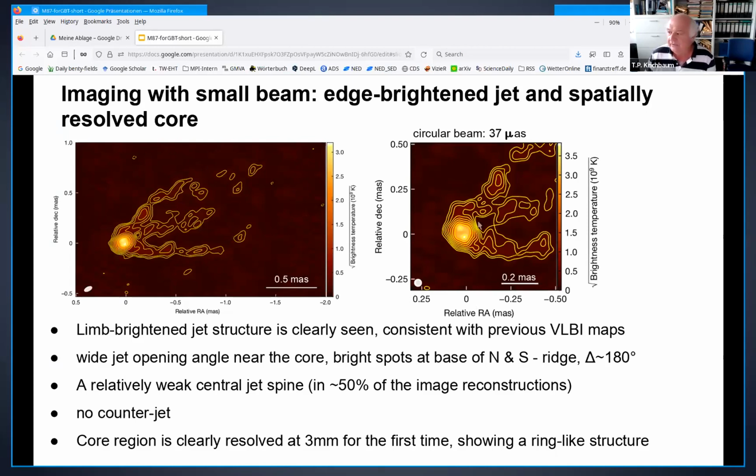On the right side, you see the same map, zoomed in, but now convolved with a 37 microarcsecond beam, and you can clearly see here this structure at the center. There is no counterjet visible in this map, and the central spine, which is seen here, is still not 100% robust. So we do believe that there is emission in this region, but only 50% of our image reconstructions showed it, and it's not unique, and it's definitely a factor of 2 or so fainter than the outer two edges of the jet.